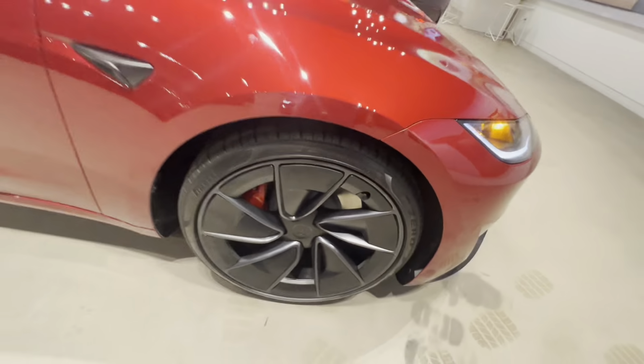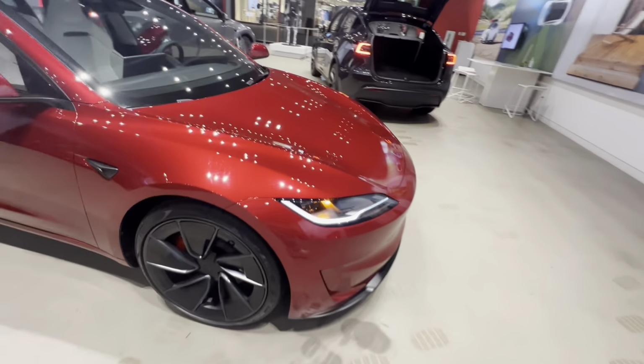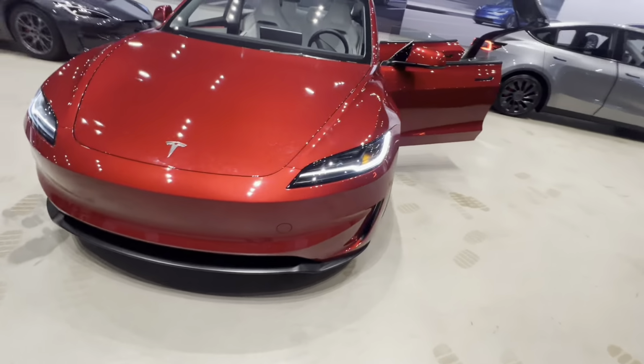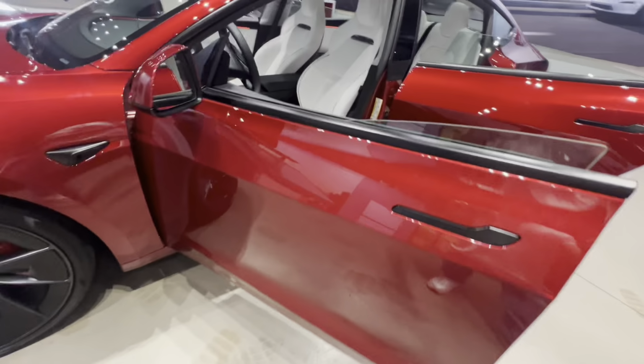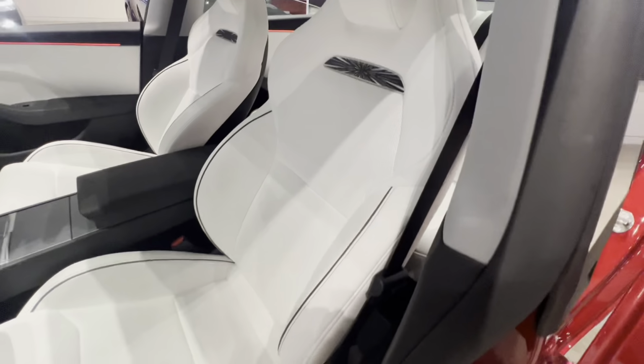I was kind of disappointed. I wanted the wheels to look similar to the Uber Turbine, where the Uber Turbine looked more distinct than the Model 3 wheels that were basically the aero wheels, right? So that was kind of interesting for me when I took a look at those wheels.